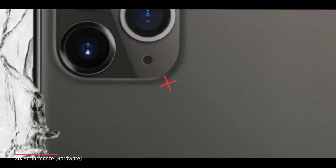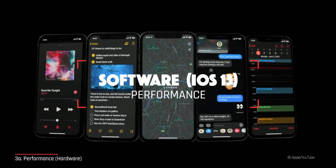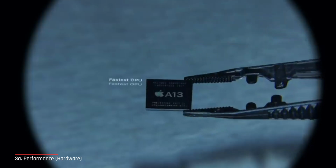Then we have the overall performance of the iPhone 11 Pro Max. Now this is broken into two parts, because one is the hardware performance and then we have iOS 13, which was the software performance. And honestly, when it comes to hardware, the performance was out of this world amazing. It was snappier, it was a lot nippier, and it was so much faster than last year's. Apple states that it's about 20 times faster and about 30 times more power efficient, which I think they are, because that is what I felt when I was using them over the last 2 months.